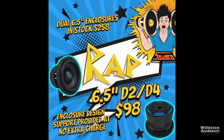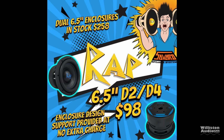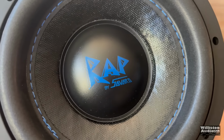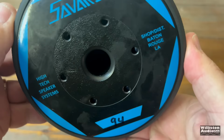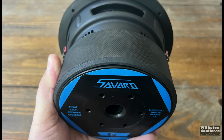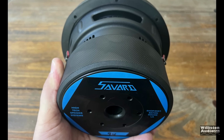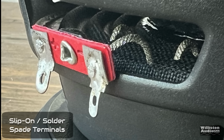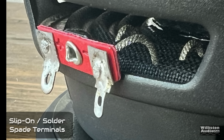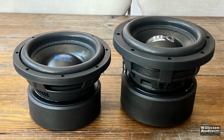First, taking a look at these Wrap series, which again are currently on sale. Check links in the video description to all the products I'm talking about and other SAVARD products that I haven't mentioned. These 6.5-inch have beefy motors on them, as you can see here. Definitely here's the beef. Now, due to size restrictions as well as the stamped steel basket, they have to use these slide-on or solder spade terminals, which are honestly not my favorite.